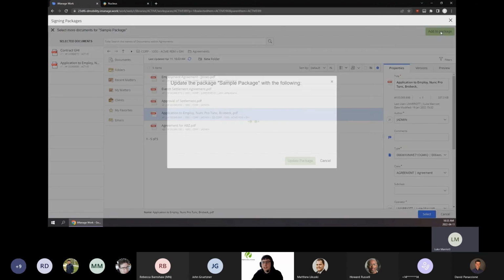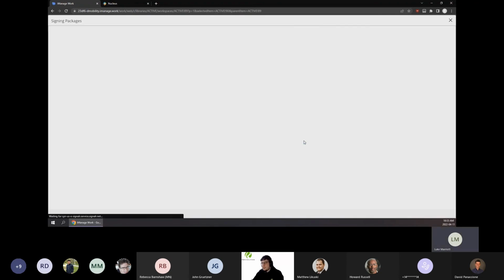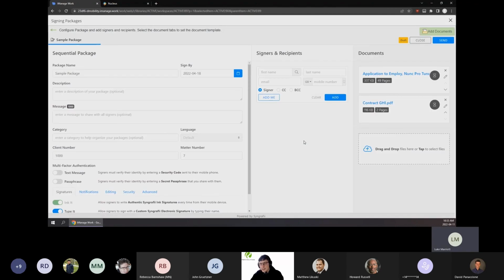And it says, these are the documents we're adding, please confirm. You'll notice that it's detected that one of those is an update rather than new. And if I choose to add it as a new document, I could add it as a separate document instead. I'm going to skip past the whole signing process because Ravi just showed you how that works. So I'm going to go now to my third sample signing package here.